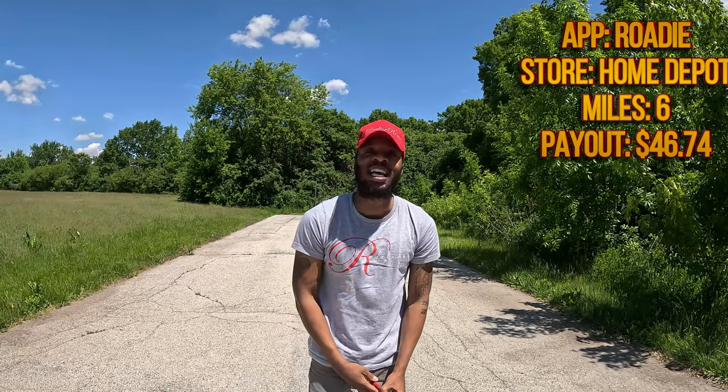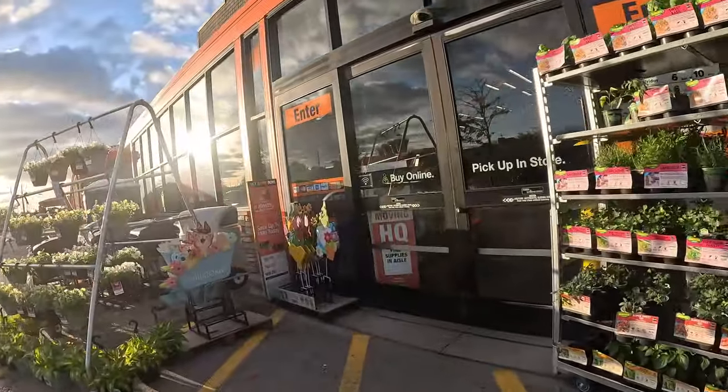Order number two. Guess what you're about to do? Pick up some more mulch from Home Depot. We are picking up some more mulch. We're going to drive 6 miles for 46.74. About to pull up and get this dough. Let's go. Door number two, what it do?